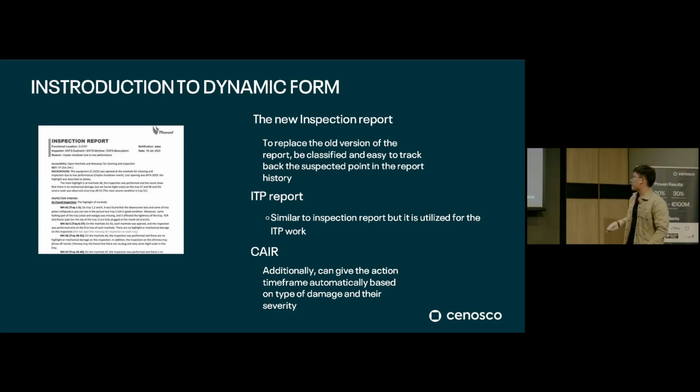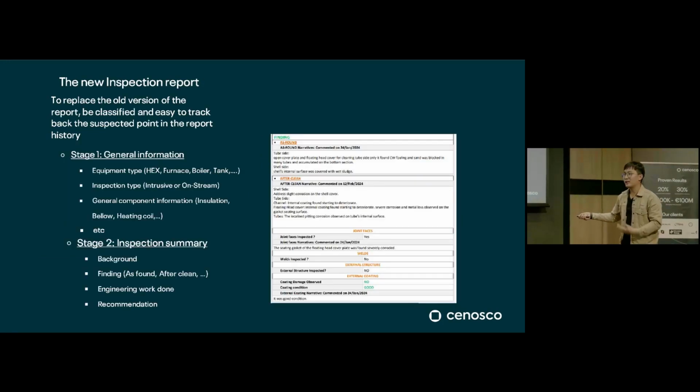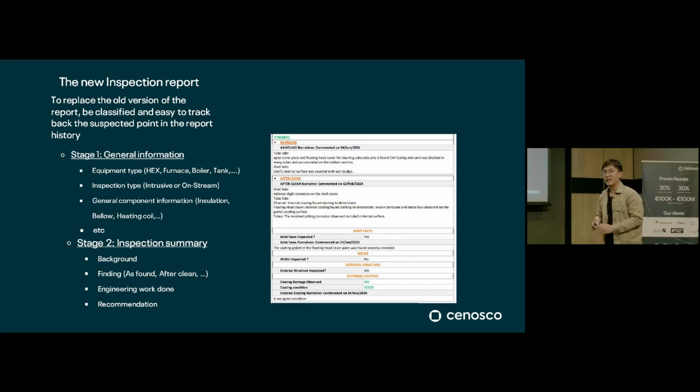Okay, the first one, as I mentioned, in the normal report, we should have the finding, the work done, and recommendation. So you can consolidate how many equipment have some issue with crack. You can consolidate how many equipment have to be repaired in some section that is available in dynamic form. This is the example that we already used in Thai Oil.